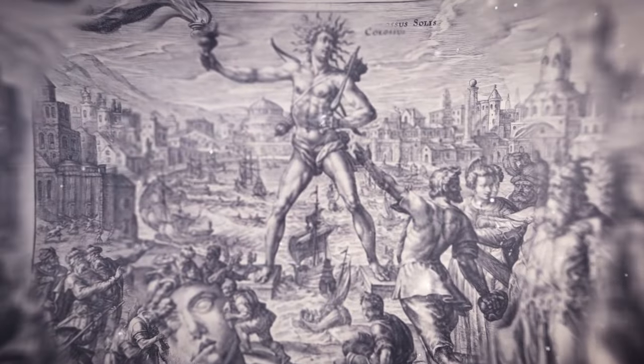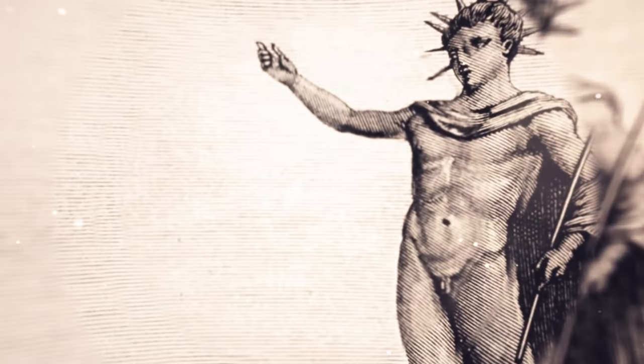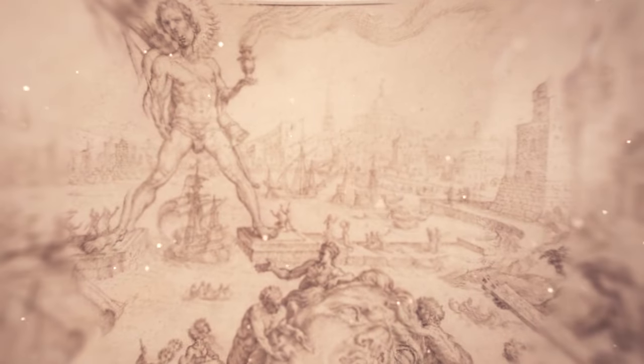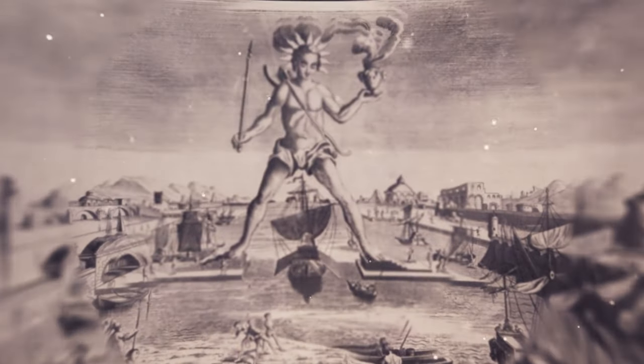The Colossus was built back in the 3rd century BCE, and 900 camels took part in the construction. The statue existed for approximately 54 years before it was ruined by a powerful earthquake. It hit the city so hard that all that was left of the statue was one very large foot. Even so, people kept visiting the monument.